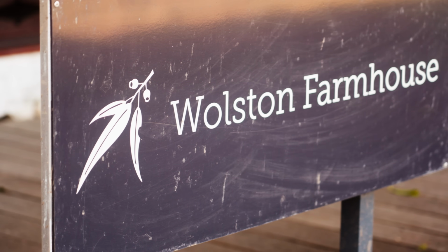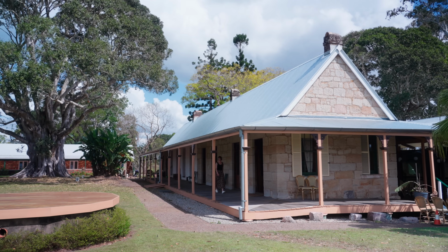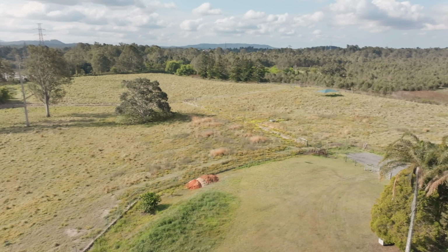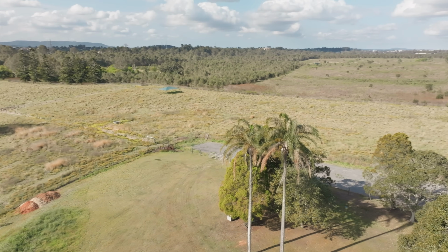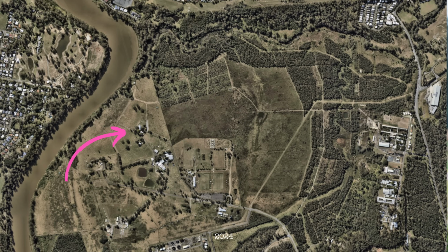I am out at one of my favourite historic homes today, Wolston House at Wacol. Now, the oldest part of this house dates all the way back to about 1852, 1853, when it was built by Dr. Stephen Simpson. But what I love about this place, despite the fact it's just a gorgeous old homestead, is the setting. It is still surrounded by paddocks and open fields, and it's really easy to imagine what it would have been like to live here in the early days.